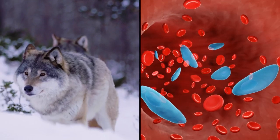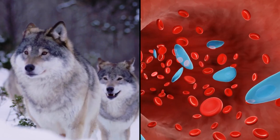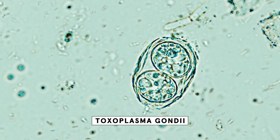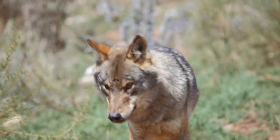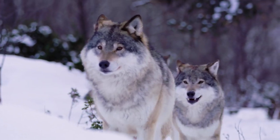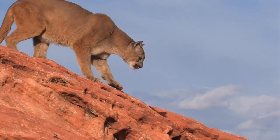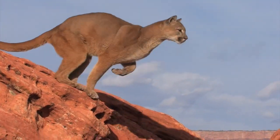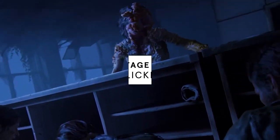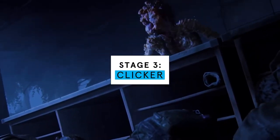Could a similar wandering dynamic be at play with gray wolves infected with a protozoan parasite? Wolves infected with toxoplasma are more likely to wander away from their former pack to find a new one and are more risk-taking, more bold. The wolves studied recently in Yellowstone National Park could be drifting nearer to the source of their infection, cougars, because toxoplasma reproduces only in the stomach of felines. In The Last of Us, during the clicker phase, the fungus has really taken over.